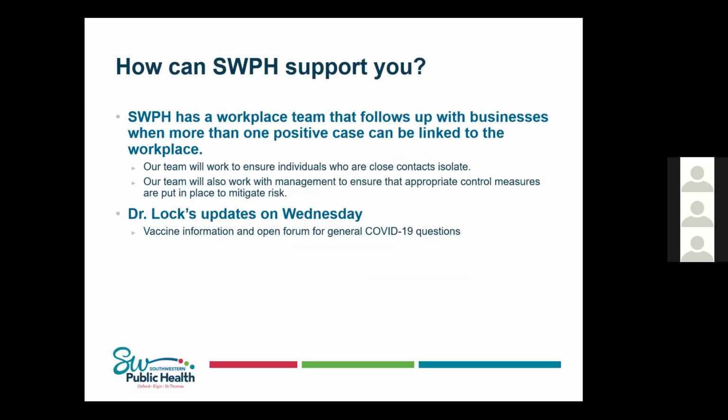One other thing that Southwestern Public Health has to support businesses is we have a workplace team that follows up with businesses when they have more than one positive case that's linked to that workplace. So our team will work to ensure that individuals who are close contacts are isolating. As well, the team will work with management to ensure that appropriate control measures are put in place to mitigate the risk.